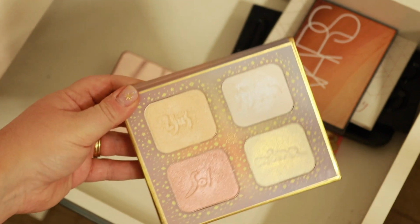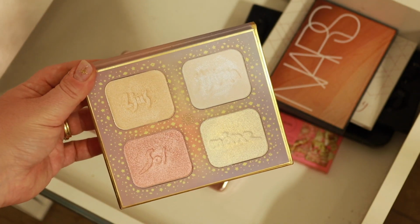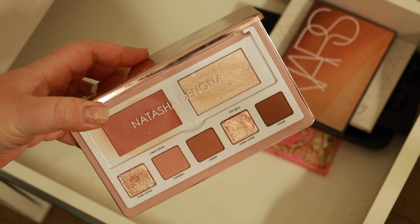Odin's Eye Solomane. This is quite new to me, but it's also something I don't need, so I think I'm actually going to declutter it. I'm more likely to use individual highlighters. And the Glam Face palette from Natasha Denona is stunning.